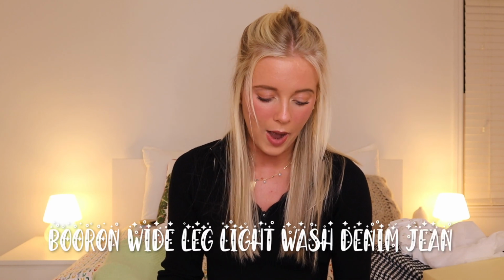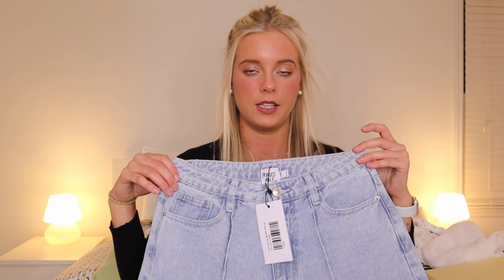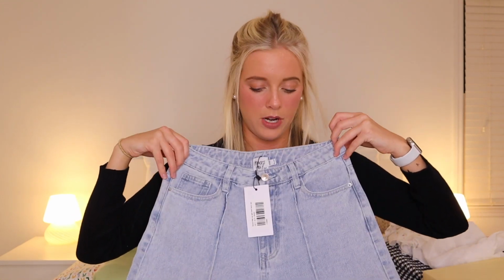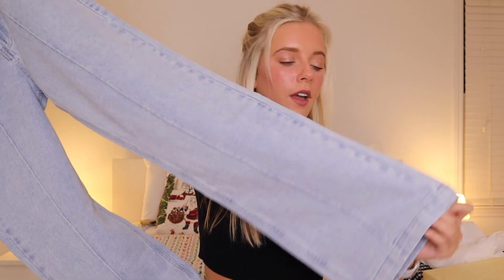Coming in next place, we have these jeans. These jeans are so adorable. So these are just by the Princess Polly brand. PP Denim, actually. These are the Brand Wide Leg Light Wash Denim Jean. I got them in a size 4 because I love the line down the middle of the jean. I think it's so cute and different. That's what the bottom of them looks like. Just like a basic jean, but with a little spice because of the little line down the front.